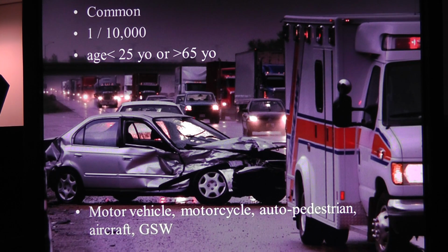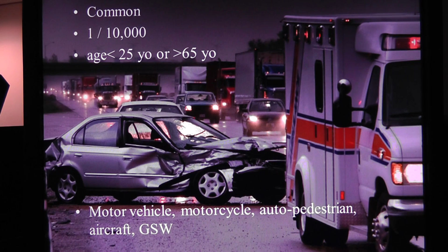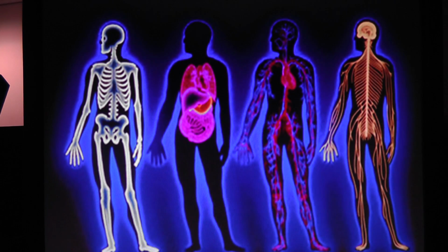The highest incidence is in motor vehicle crashes, motorcycle injuries, people struck by automobiles, aircraft, which I've never seen an aircraft injury because I guess they go to trauma centers, and gunshot wounds. And the other most important thing is it's a high level injury. The femur is really big. You can imagine how much energy there is in a car accident, and it's transmitted to your femur. So the most important thing for us to remember is that some other system may be involved, and you have to have a high index of suspicion to ask for help. It could be a neurological system like a spinal cord injury, spine, brain, vascular injury, abdominal injury, lung contusions are most common.